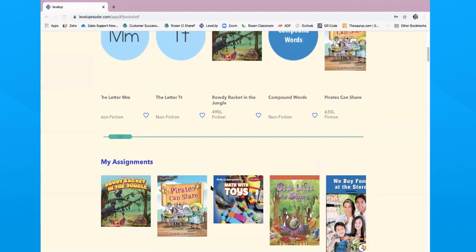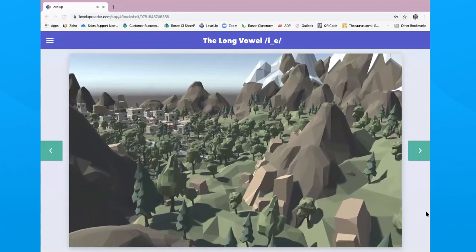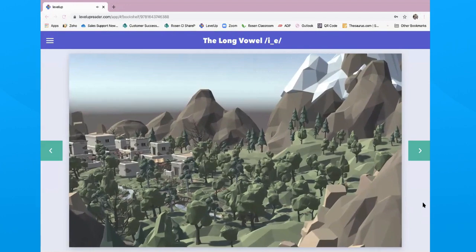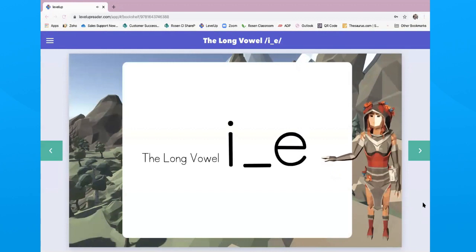So if I were to come down here now and say, so maybe I'm working on the long vowel. I'll show you one of the phonics books as well. There's 110 along with a scope and sequence. The long vowel I with a silent E.